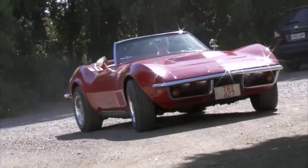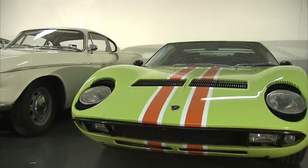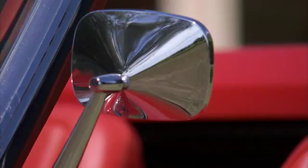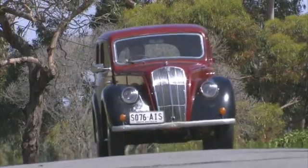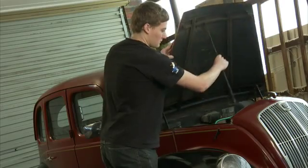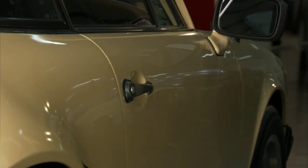In this episode, we slip behind the wheel of a spectacular American classic sports car and take a close look at a racy Italian. We slide on the overalls to see how this old girl is still on the road after all these years. Also on the show, how well do you know your chrome? We'll put you to the test.